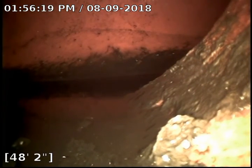Alright, so that's your combo. This is where it ties in to the main line coming down from EW1. Pipe appears to be, looks like clay tile, terracotta pipe. I didn't see any issues with it. No breaks, no cracks, no root intrusions. Pipe looks pretty good.